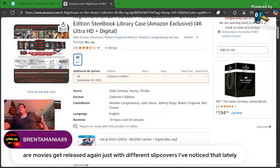Are movies getting released again just with different slipcovers? I've noticed that lately. It's like Walmart specifically takes their old stock DVDs, Blu-rays, what have you, and manufactures new slipcovers. Like right now, I watch Durant Cinema. I love his YouTube channel, but he gets way too excited for the Shrek releases. That's why I brought those up. They did a new TV, like a wood grain border with a TV in the center, and it just has a still image of whatever movie you're buying as a slipcover. It's ridiculous. I'm not going to get coaxed into buying the same movie multiple times just for pretty new packaging.